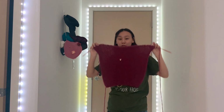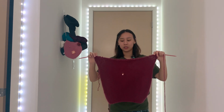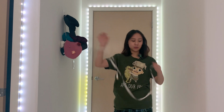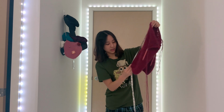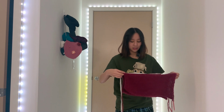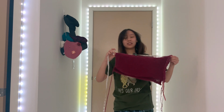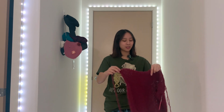Let's see how long this is now, because like I said before, I needed this to be 45 centimeters to start the shaping for the neck and the shoulders. Let's see if this hit 45 centimeters. Okay, I have my measuring tape here. All right, without stretching it out, it's close to 45. It's kind of hard to measure it in midair like this, but it's giving right now 44 centimeters. So yes, very close to 45, not quite.